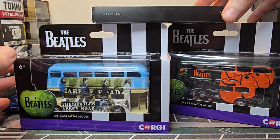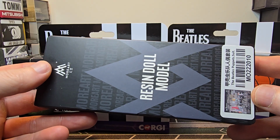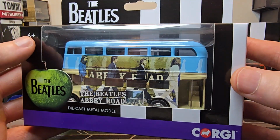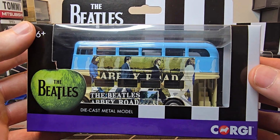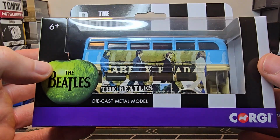from the UK. And the cool thing is, I also have 1/64 Beatle figures. Yes, these are 1/64 models, and I think they look very cool. I've got a couple of these buses, and I even got another Beetle one that I can show you later. But let's start with this one.